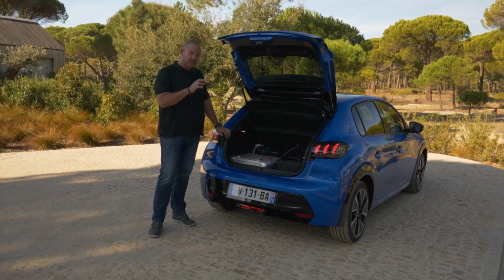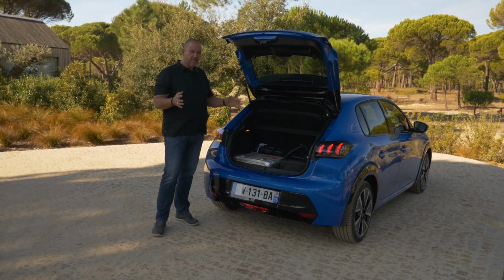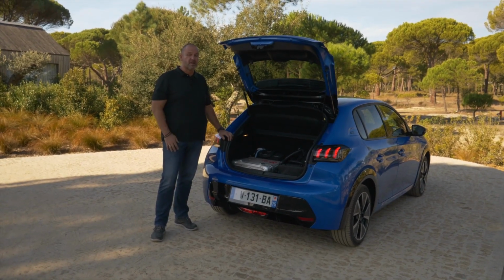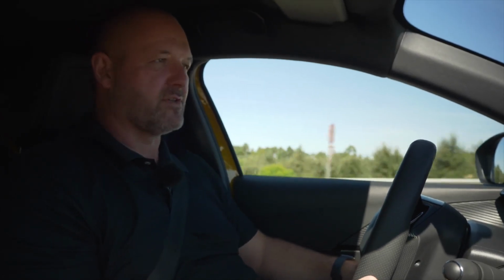But important is, it doesn't make a difference if you buy the electric version or the combustion version. Both of these versions offer the same size of boot. So now we take the diesel version of the 208 for a short test drive.